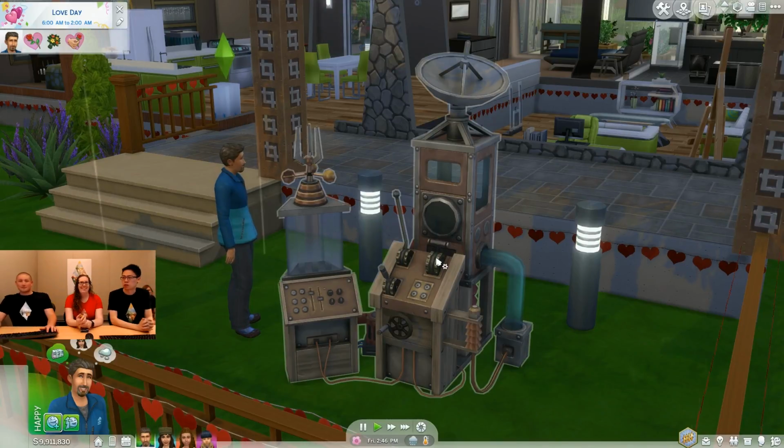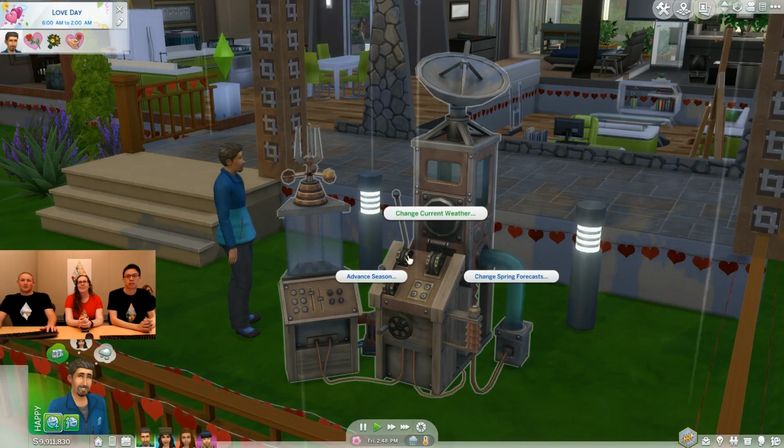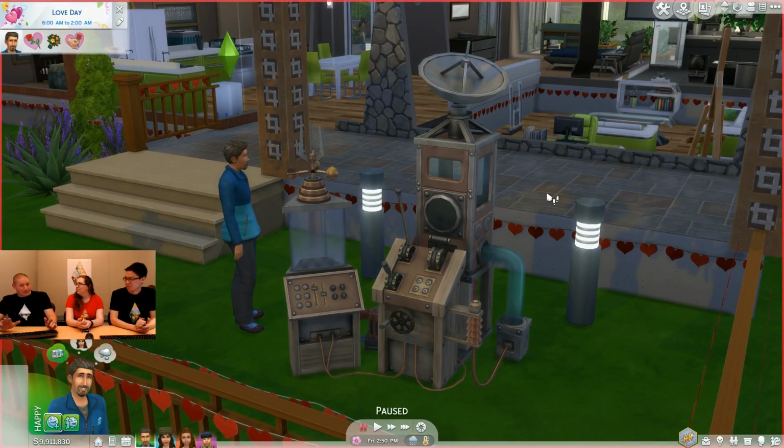I believe it's called Dr. June's weather control device. It can change our weather. And because I set up a save previously, I upgraded this thing completely. There's like a bunch of different options, maybe like 10.